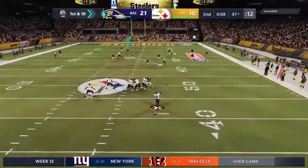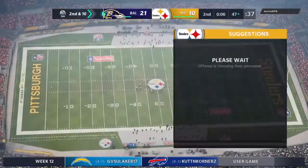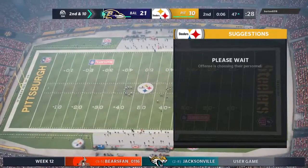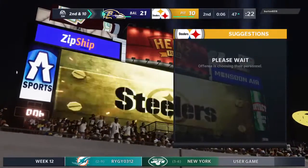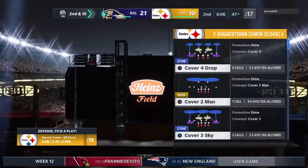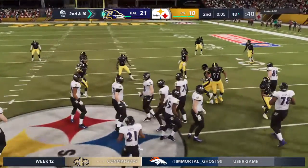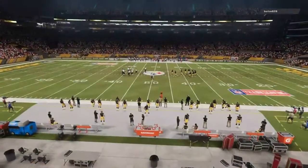After the interception, here's Jackson. And that'll be incomplete with just 6 seconds left on the clock. Intended for Marquise Brown. Incomplete. It's now 2nd and 10. And with time running down, they go down to a knee. So we've reached halftime here on a Thanksgiving night.